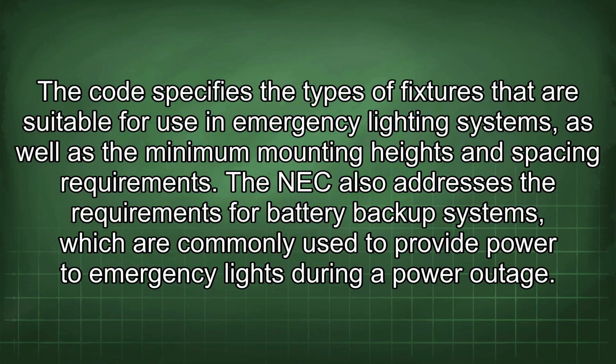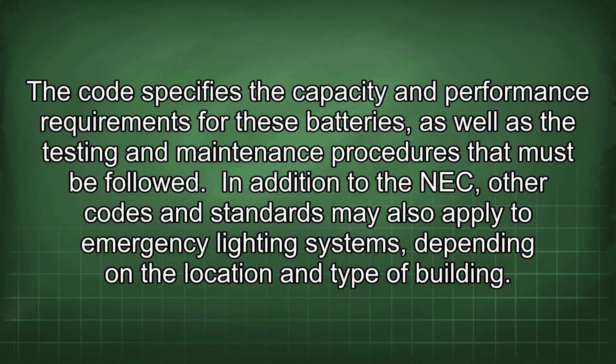The NEC also addresses the requirements for battery backup systems, which are commonly used to provide power to emergency lights during a power outage. The code specifies the capacity and performance requirements for these batteries, as well as the testing and maintenance procedures that must be followed.